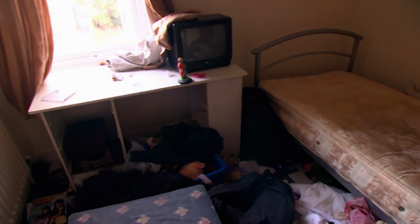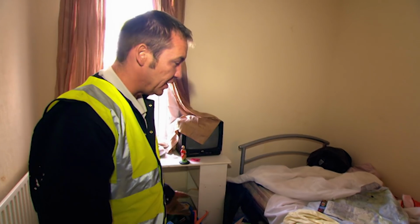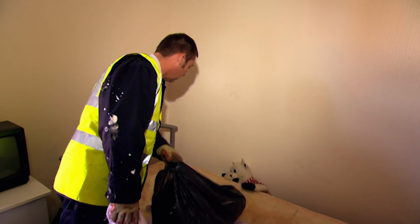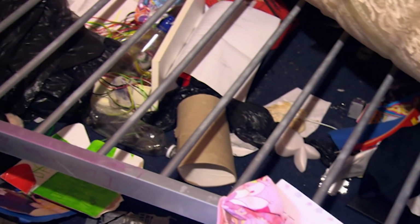Darren enters what was once a child's bedroom, but there's nothing innocent about this. This is just pure filth. You can even smell, it's got a real strong smell of urine, to be honest with you. I mean, look at that. I mean, would you really let anyone live like that? It's just disgusting. Don't know what's behind it yet. Have a quick look. It's mainly just toys underneath it, bits of food waste. Someone's been having themselves a little picnic.